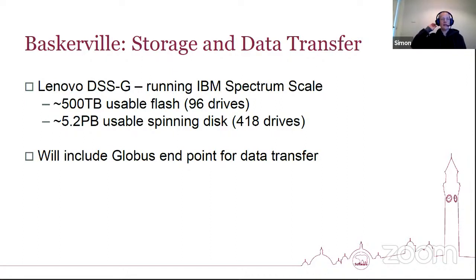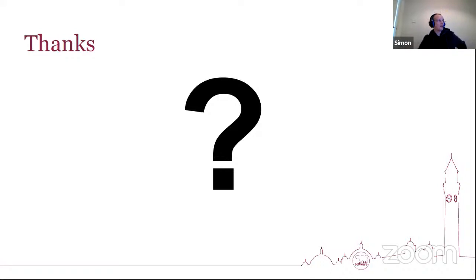And one of the things we put in last year in BlueBEAR, we enabled a Globus endpoint, which we're finding very good for data transfers. And that was a precursor for the tier 2. Test it on our own system first, to see whether it will help to provide to our partners. And at that point, yeah, thank you for listening. Are there any questions?